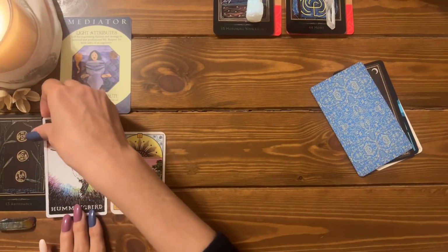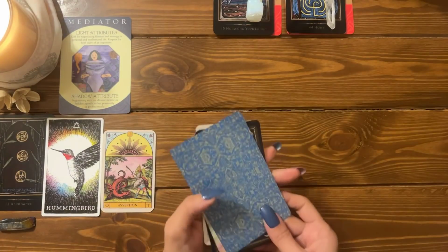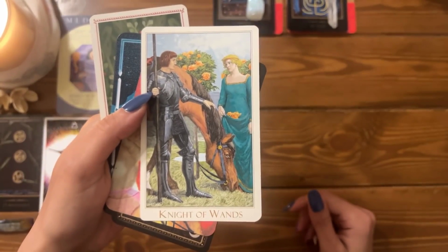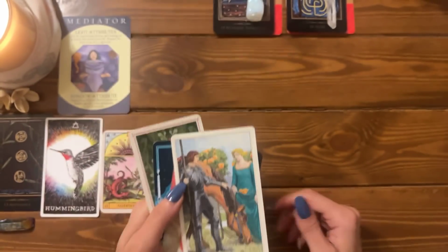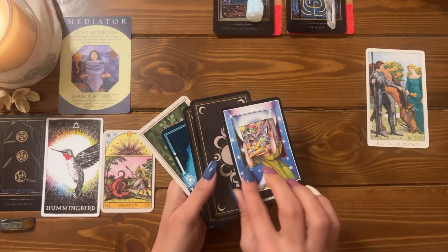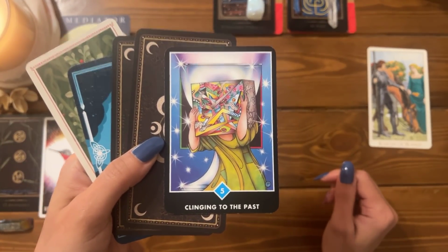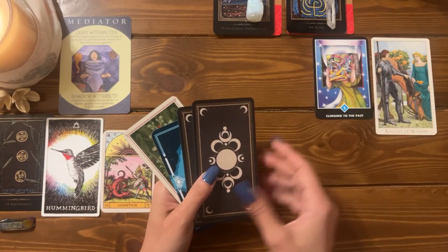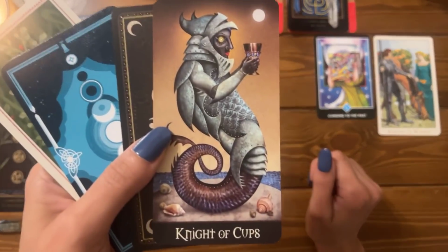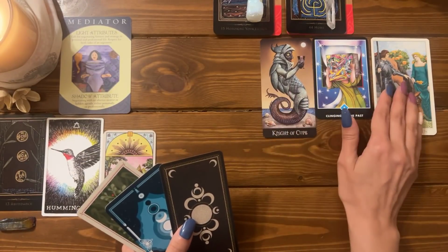Apologies, had to adjust the camera. Let's push these here. All right, let's now take a look at what your tarot cards have. So you have the Knight of Wands. Interesting. Okay. You have the 5 of Cups with clinging to the past. Your pile, you got 2 of these cards. You have the Knight of Cups. So 2 knights already.